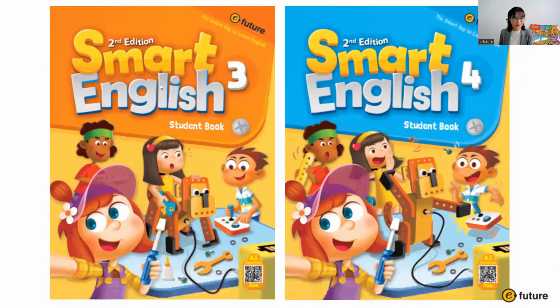Let's look at this one. Smart English book 3 and book 4, right? Look at book 3. Look at the robot. It's more advanced, right, compared to book 1 and book 2. So they are building a robot. And what's happening here? Oh, the robot is moving, right? Can you see the arm? The arm is moving, right? And the robot is standing up. And the children are very excited.